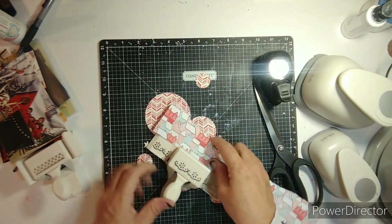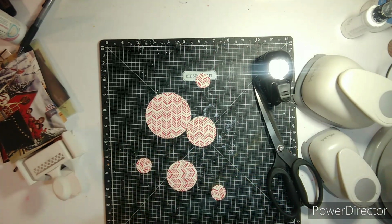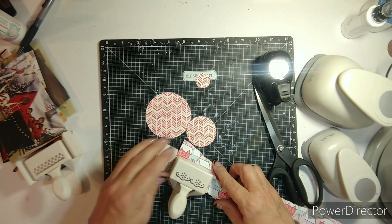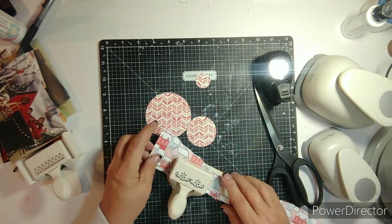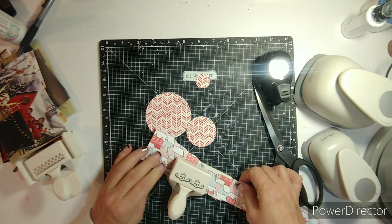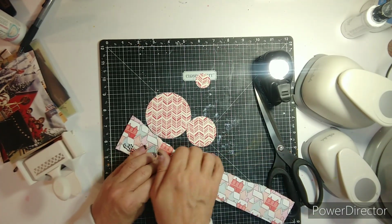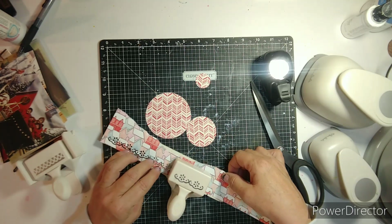So I am just going along, and I selected 3 different shades or different patterns of paper. And I am going with the red and pink colors for this layout.